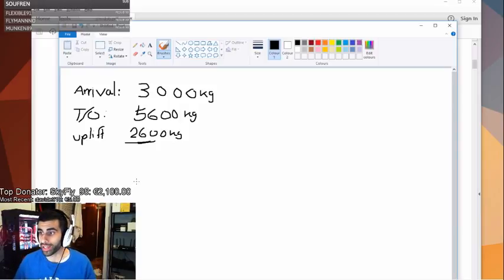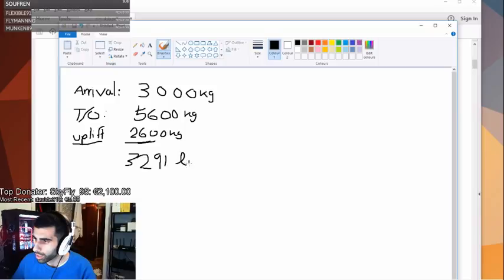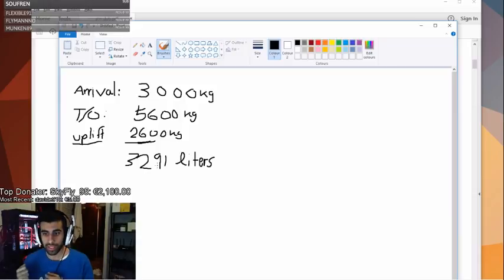So what the pilot does is he calculates the uplift required, and he also calculates how many liters that is. For Jet A1, we use a coefficient of 0.79. So all I need to do is divide that by 0.79, and I get the liters required. Let's use my calculator: it's 3291 liters. Then when the fuel uplift is finished, I get a fuel receipt.